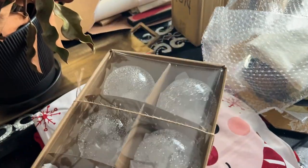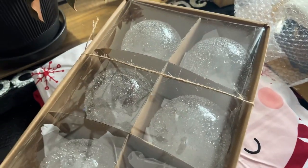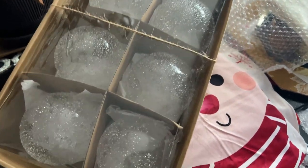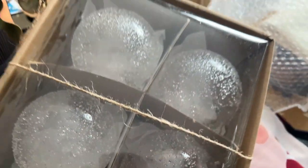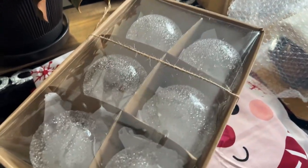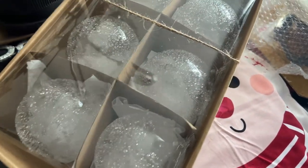I also picked up these really pretty crystal ornaments from our house. They were also a clearance find. I don't remember how much I paid for these, but I'm sure I have a budget, so it wasn't that much. If I can find the pricing, I will leave it linked down below for you. But these are so pretty. They look like little crystal ice balls. So I think they would be perfect with the red and white ornaments on my tree.